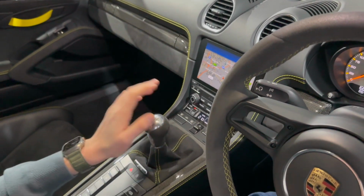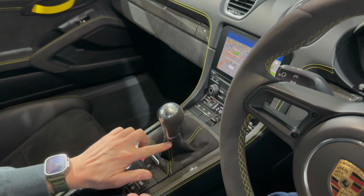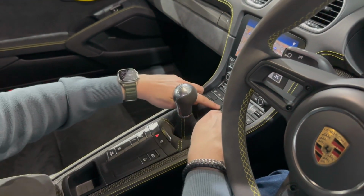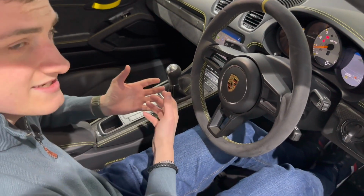Obviously the beautiful manual gear stick, so aluminium on the top with Alcantara around the edges and all the yellow stitching on the gaiter down there and the GT4 badge in front of it there, all surrounded by the carbon fibre centre console trims. Start stop, sports exhaust system, which actually does make quite a big difference.